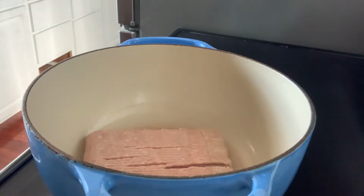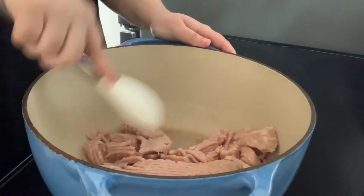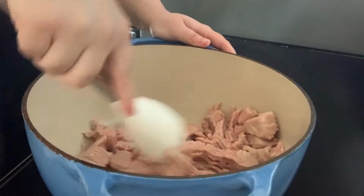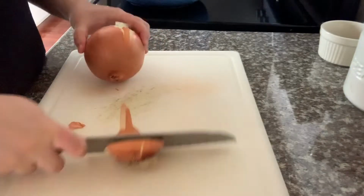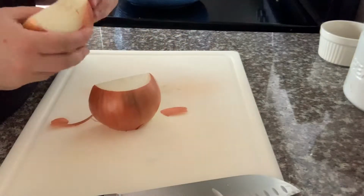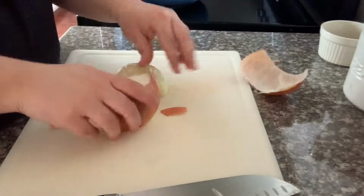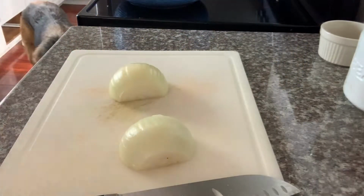Friday we had tacos. So I started out by throwing my ground turkey into my pan to start cooking it. Now I'm just gonna go ahead and dice up my onion to add in with my turkey meat while it's cooking. I definitely did not need to use a whole onion. I don't know what I was thinking, but it was a lot of onion.